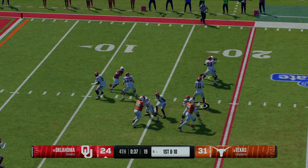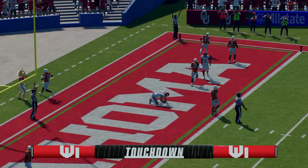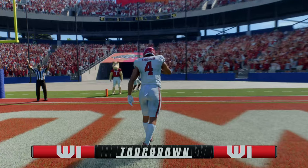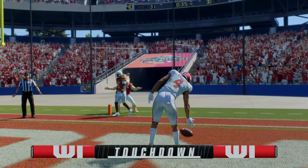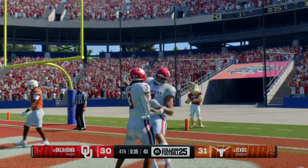And the quarterback drops back, looking for an open man. Launching one to the end zone. And it's caught. Touchdown, Oklahoma. What a touchdown here to pull them within one with under a minute to go.